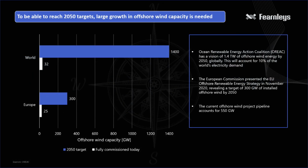There is still a long way to go to reach ambitious goals set for offshore wind. Ocean Renewable Energy Action Coalition has a vision of 1.4 terawatts of offshore wind energy by 2050 globally. This will account for 10% of the world's electricity demand. Currently, 32 gigawatts of offshore wind is fully commissioned.